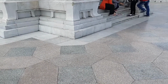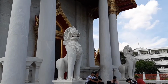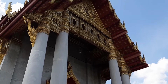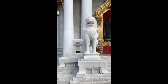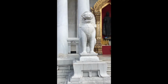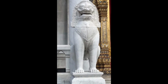Looking in front of Phra Ubosot, you can see that there are two Singha, or the mythical lions from the Himapan forest, standing guard of the hall. These fantastical lions are the symbol of courage, power, leadership, perseverance, endurance, and loyalty. These lions are also the symbol of the Ministry of Interior, which at the time had the duty to take charge in protecting the people's well-being and keeping the order of society.